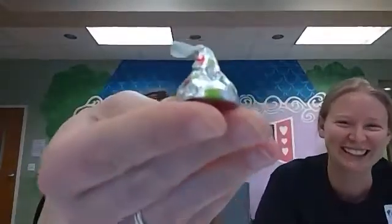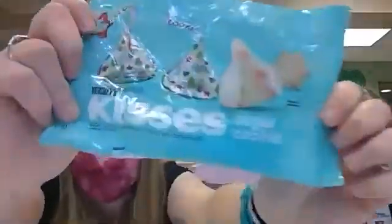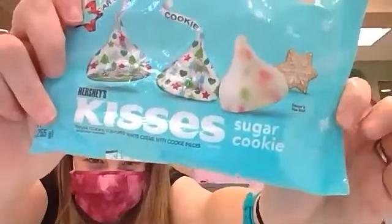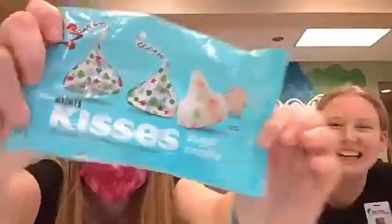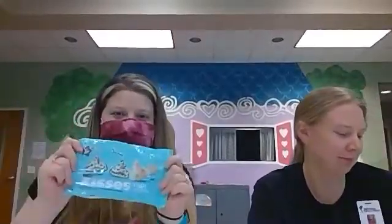So this is what the wrapper of this one looks like. It has red and green specifically. Red and green. It is, well, it's sugar cookie, but they are Christmas sugar cookies. These are not expired though, I promise. They're good until October of 2021. So they are good cookies or good kisses, even though Hershey Kisses are Christmas flavor.